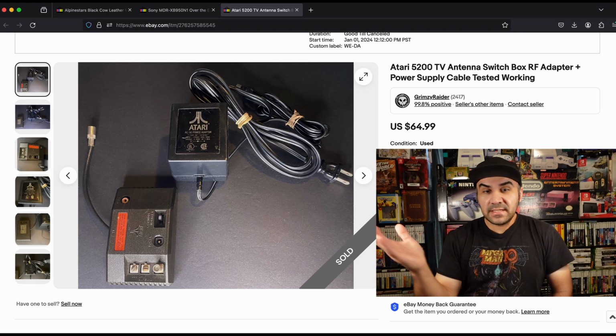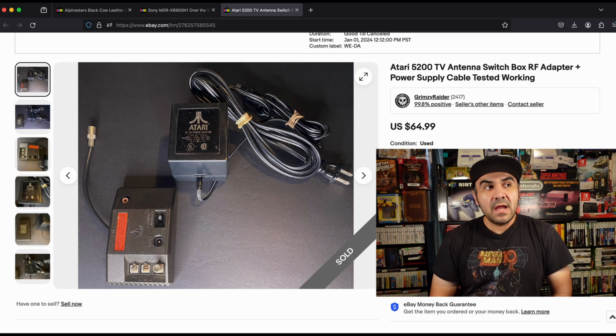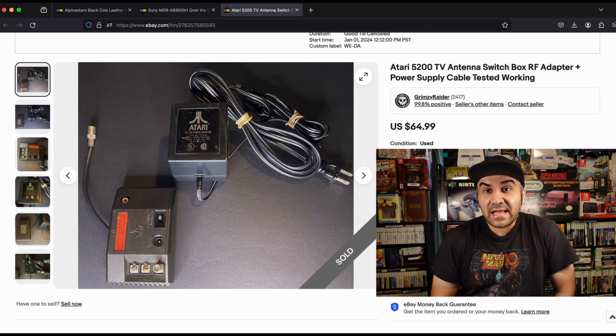This is another death pile item right here. It's an Atari 5200 switch box RF adapter and power supply. So I did mention before in a previous video that I had an Atari 5200 in my death pile. Unfortunately, it got damaged, but it still worked. I sold that for I think $40. I had these things left, and because I had the console, I knew these worked.